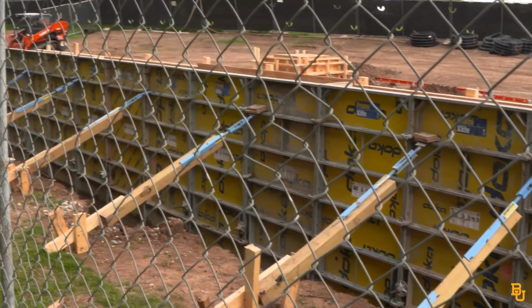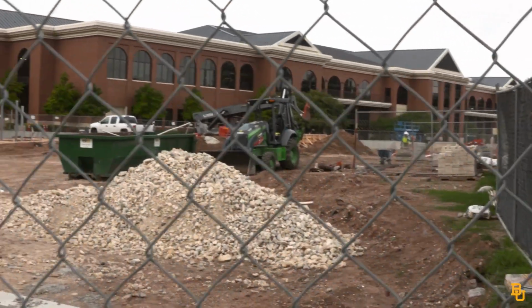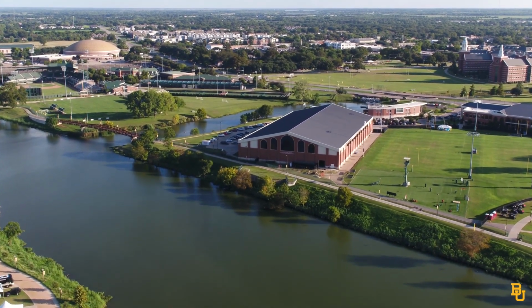So this is phase one. You don't use the term phase, though, do you? I'd love to use the term phase if we had enough time to phase it. I'm calling it sequencing. And what we mean by that is once we get the lineman field constructed, the football team will have their season, hopefully make a great bowl game. As soon as they leave for the bowl game, we'll start work on the north lineman field. That's essentially where we're building this 110,000 square foot facility. It'll have a beautiful view of McLean Stadium and the river. Mac really wanted to take advantage of the river, and we think it's a great recruiting advantage for Baylor athletics.